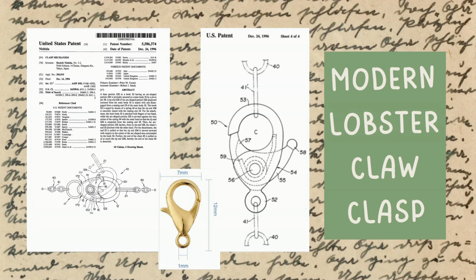Here is the patent with the timestamp of December 24th, 1996, up on the top, almost 1997. I checked through all of the similar clasp patents and did not find one earlier than this. This patent is from a Japanese inventor filed here in the US on December 14, 1994. He has referenced many of the past inventions that we discussed here and most similar ones that I could find.